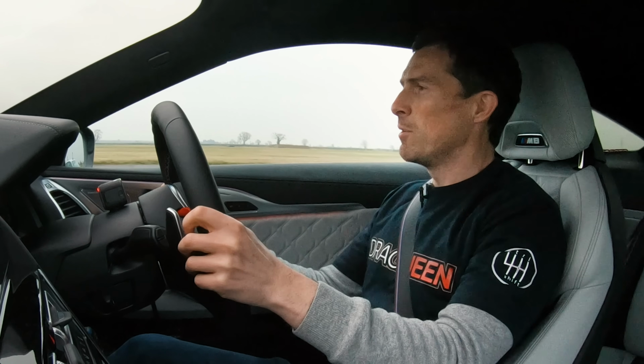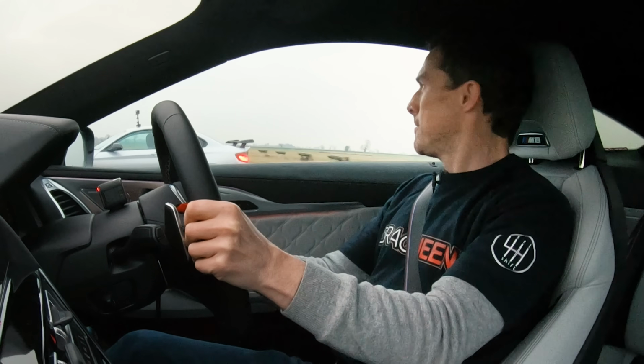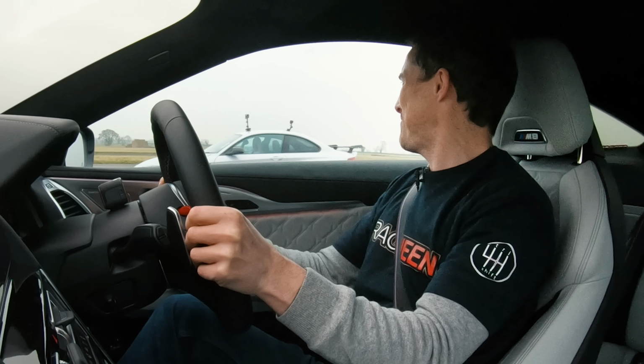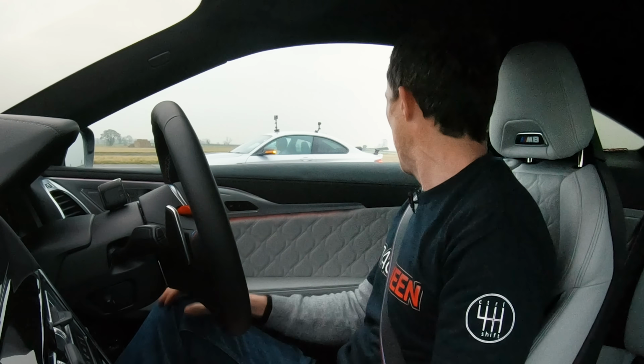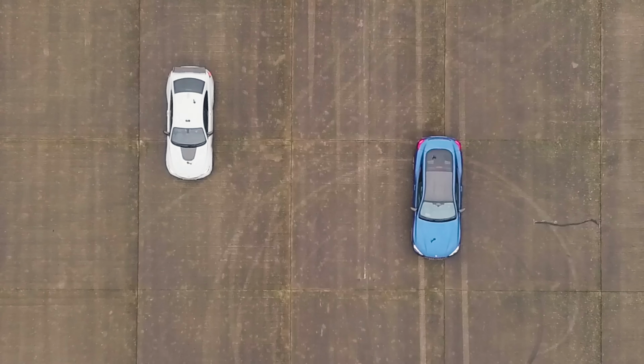Final test, full emergency stop from 70 miles an hour when we hit the line. Oh! Really pushing the pedal through the floor, but it won't help because that's that. Oh yes! There's no denying this is the heavier car. 2-1 to the M8. That was interesting though, seeing the difference between either end of the M performance scale. Love this car, love that car, both incredible.